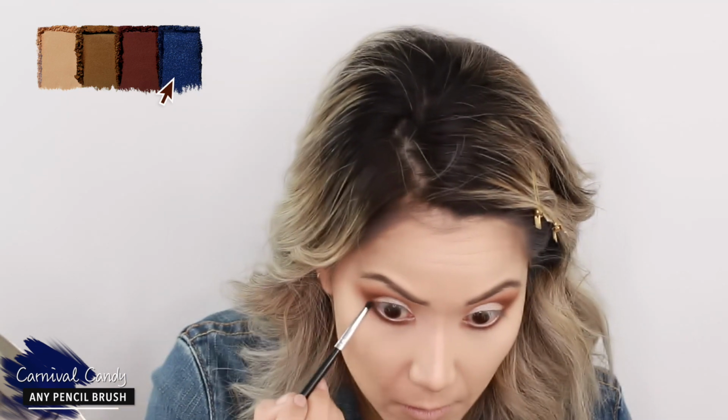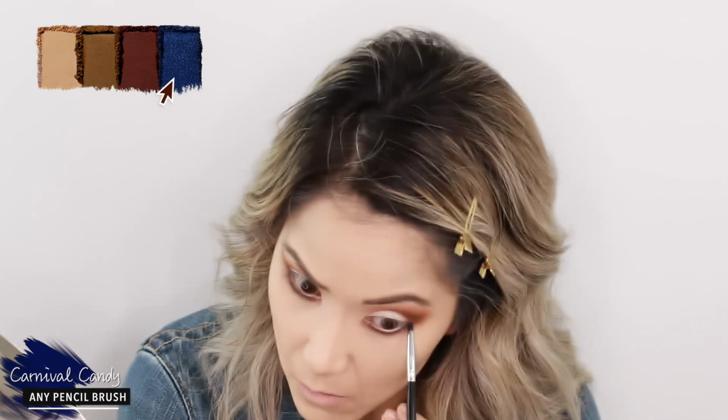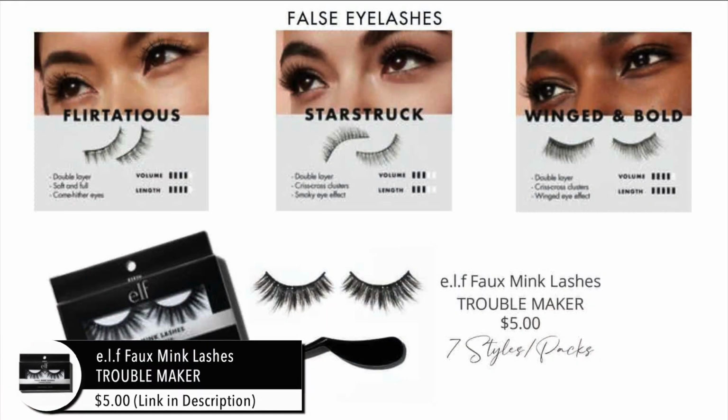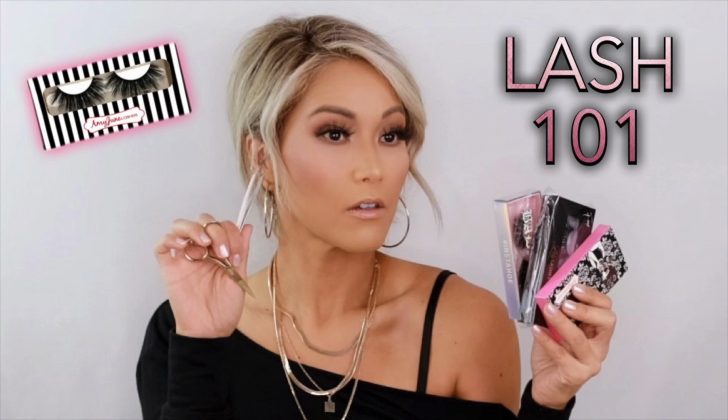Ooh, this is giving me the feels. I am going to pop on these lashes in a second. These are the Foam Ink lashes. They run $5 and come in 7 different styles. I'm gonna pop these on off camera so I don't take too long, and then I'll be right back. I don't usually do my lashes on camera because it just takes too long, but if you wanna see how I apply lashes, you can check out that video I did last year.